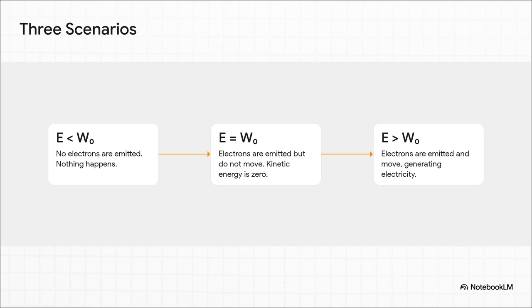Okay, scenario 1. The photon's energy is less than the work function. It's like showing up to a concert with $10 for a $50 ticket. You're not getting in. Nothing happens. Scenario 2. The photon's energy is exactly the work function. The fee is paid, the electron gets kicked out, but it's got no extra energy to actually go anywhere. Still no electricity. But then there's scenario 3. This is where the magic happens. The photon's energy is more than the work function. It pays the fee, and it's got energy left over.